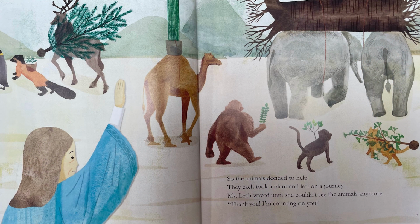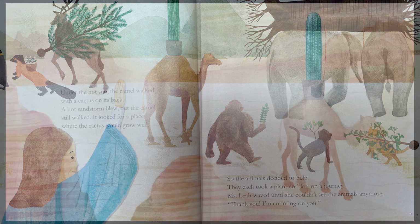So the animals decided to help. They each took a plant and left on a journey. Ms. Leah waved until she couldn't see the animals anymore. "Thank you. I'm counting on you."